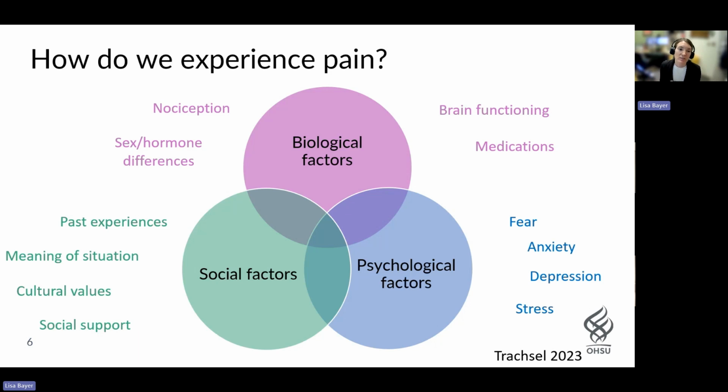So biological factors are the magnitude of the nociception, so how the nerves are processing the pain, and that could be modulated by inflammation, medication, sex hormone differences, nervous system characteristics. And then the social factors are the cultural factors, social environment, support system, and the previous experiences as well. And then the psychological factors are where mood, affect, fear, stress, anxiety, perceived threat, and coping all come into play.